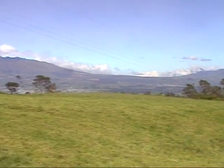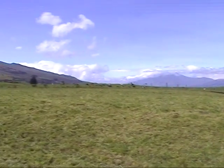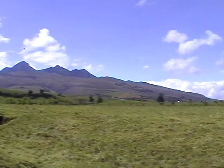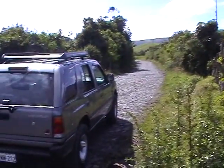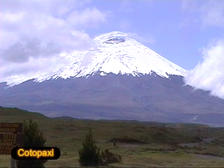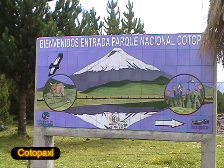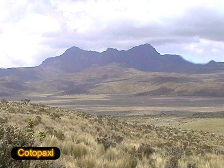En route to Cotopaxi. Cotopaxi at 5,897 meters. The entrance to the Cotopaxi National Park. This is the stone-faced volcano, Ruminani.